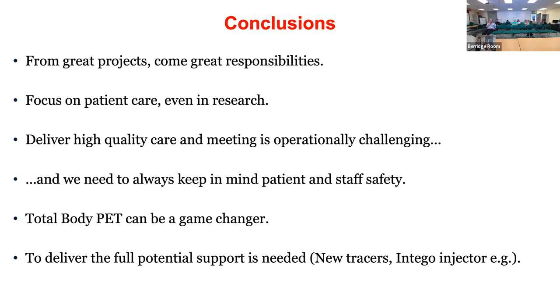What I want to show also is how difficult it is and how many details are needed to deliver high quality care. It's not enough to buy a new scanner and say, I can scan 10 patients an hour. I mean, actually you need to do that. And one of the things that I feel is that sometimes it's easier to get an equipment than to make it effective in the setting.